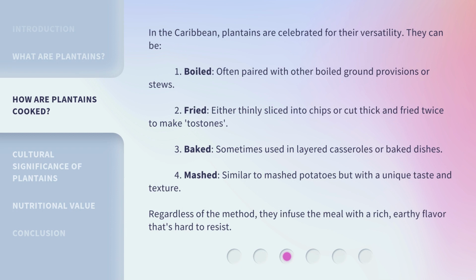In the Caribbean, plantains are celebrated for their versatility. They can be: 1. Boiled, often paired with other boiled ground provisions or stews. 2. Fried, either thinly sliced into chips or cut thick and fried twice to make tostones. 3. Baked, sometimes used in layered casseroles or baked dishes. 4. Mashed, similar to mashed potatoes but with a unique taste and texture. Regardless of the method, they infuse the meal with a rich, earthy flavor that's hard to resist.